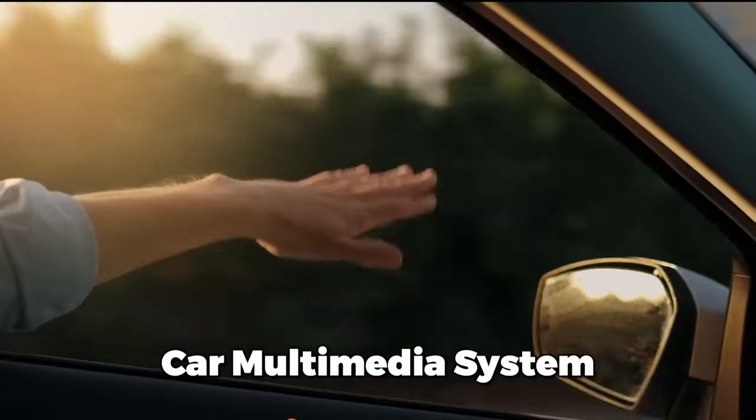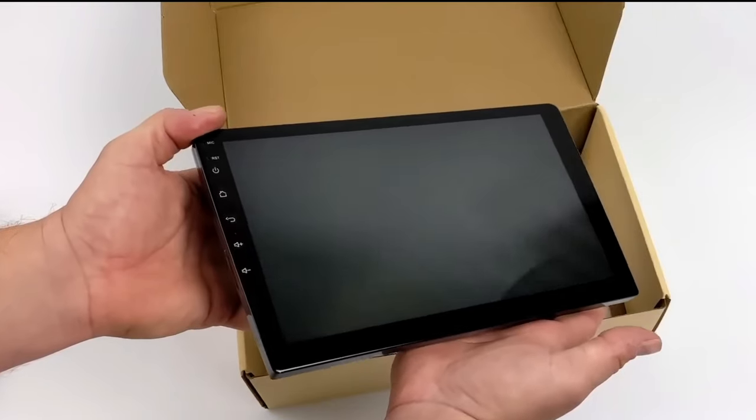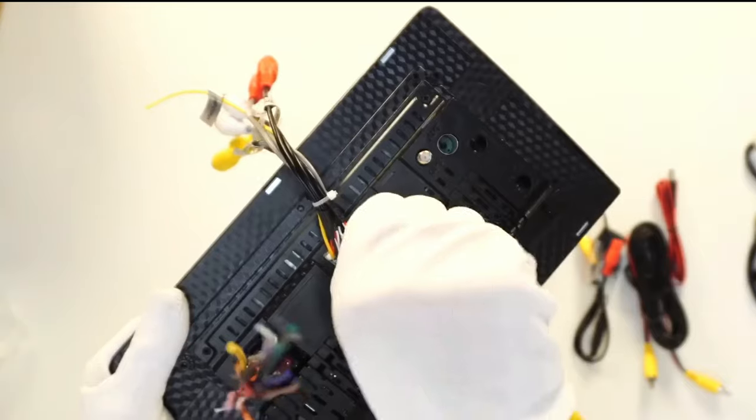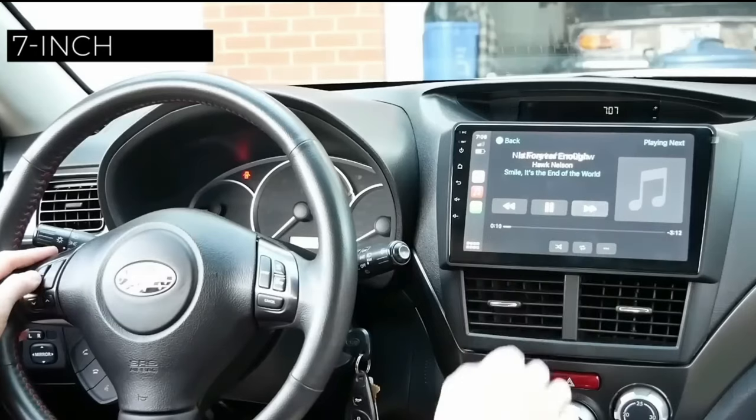Number 6. Car Multimedia System. The Car Multimedia System is a modern, multifunctional system. There is a wide range of models available. Thanks to this, there is a possibility to choose the right one for your car brand.